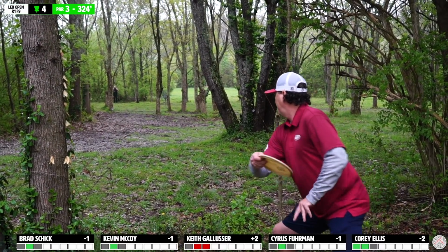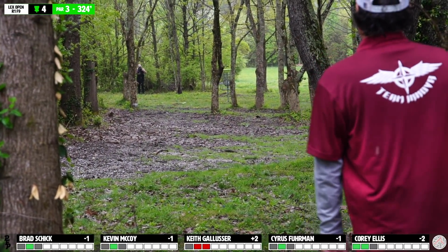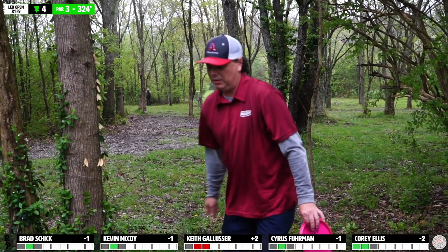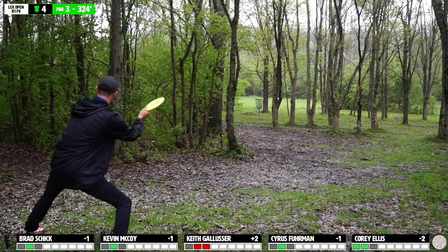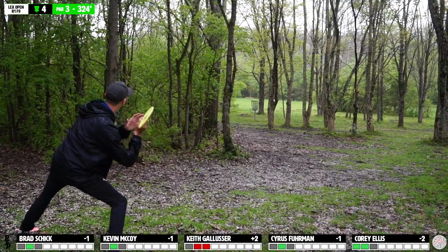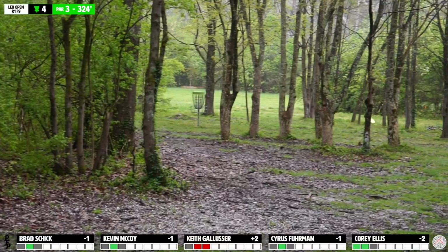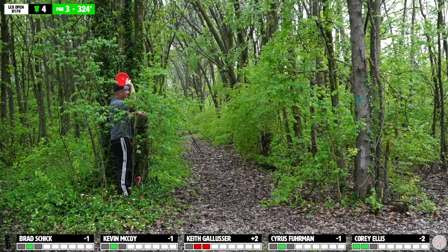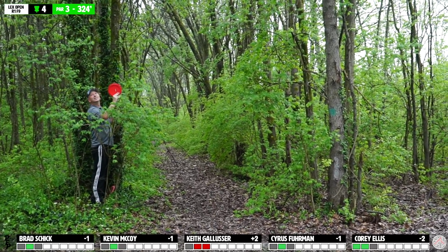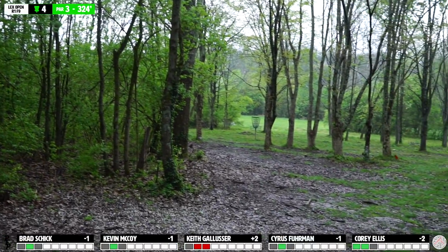Here's Kevin's approach. Just like Cyrus's, right up by the basket. Stress-free 3, nothing wrong with that. Might have went a little deep on that. So that seemed a little aggressive, I think. It did. I feel he was maybe trying to get a little bit of a run. A long circle 2, or not a long circle 2, but a long putt for par from there.